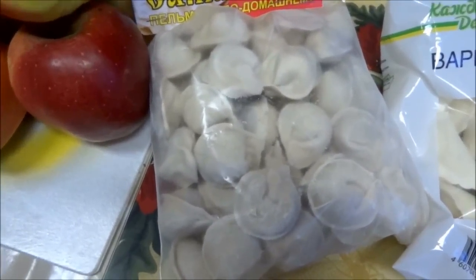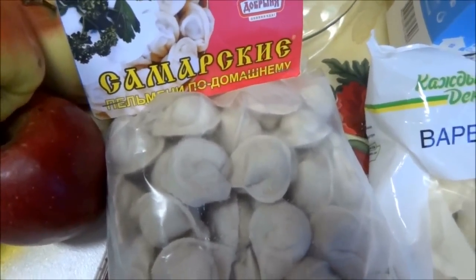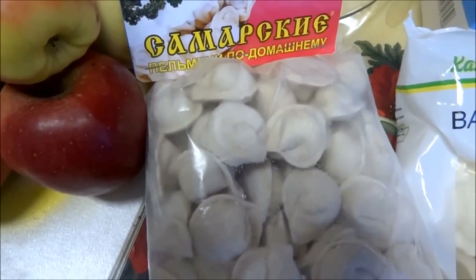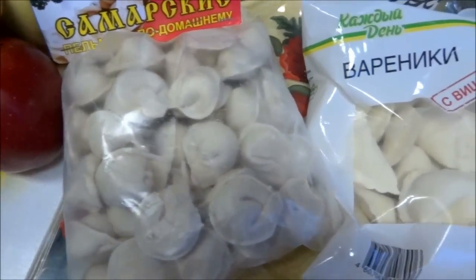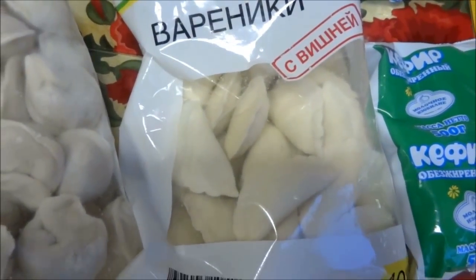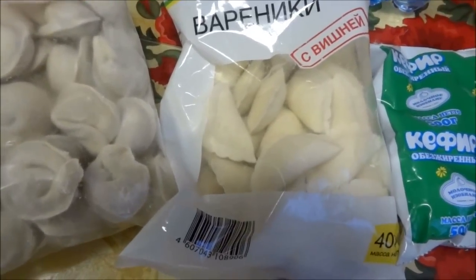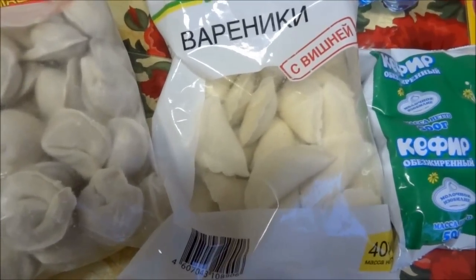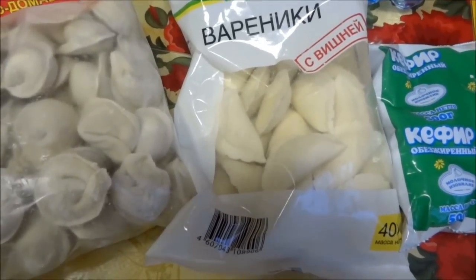Here we have pelmeni, one of my favorite dishes, which are dumplings with meat, and this is around 900 grams, and they cost about 86 rubles, which is roughly $1.50, less than $2. This we call vareniki with cherry, which is also dumplings with cherries inside, which is really nice and very tasty. It's all frozen. This is 400 grams, and it costs around 44, 45 rubles, which is about 80 cents, even less than $1.